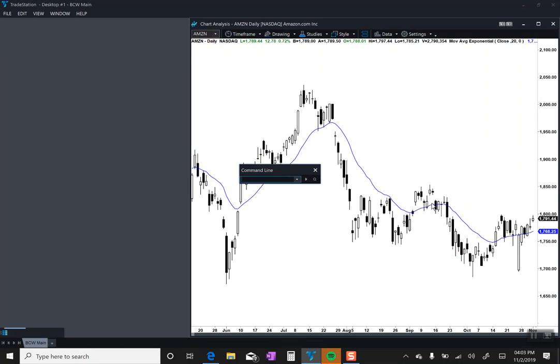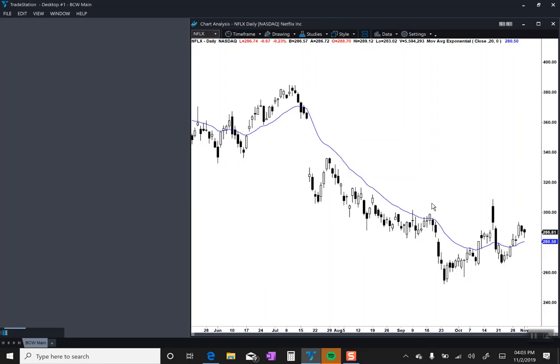Let's see here. Netflix. I'm just kind of looking at random markets. It's fun to do. So bear trend hadn't touched the moving average in quite a while. We finally did. Exhaustion, strongest bear breakout in the move. Odds are it was going to fail, which it did. And pretty much trading range.